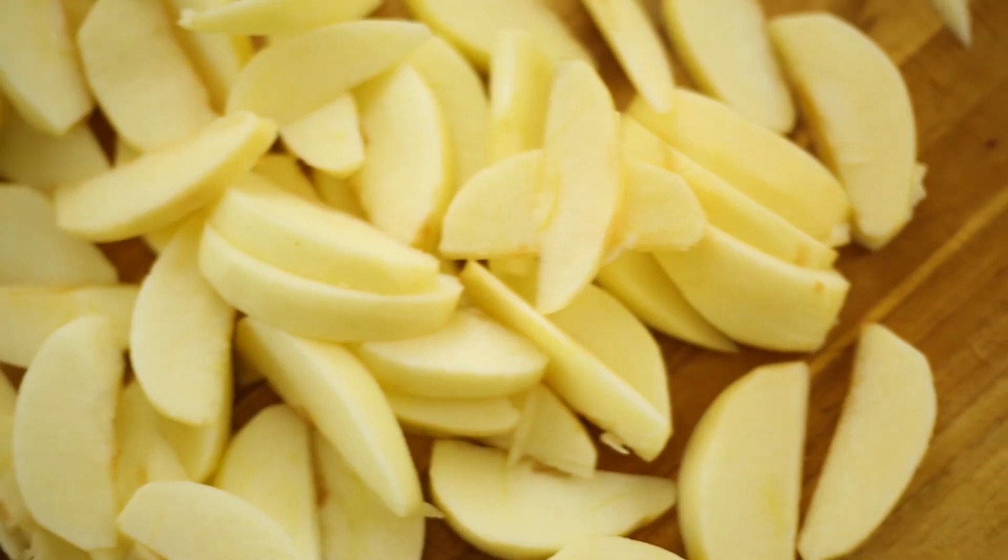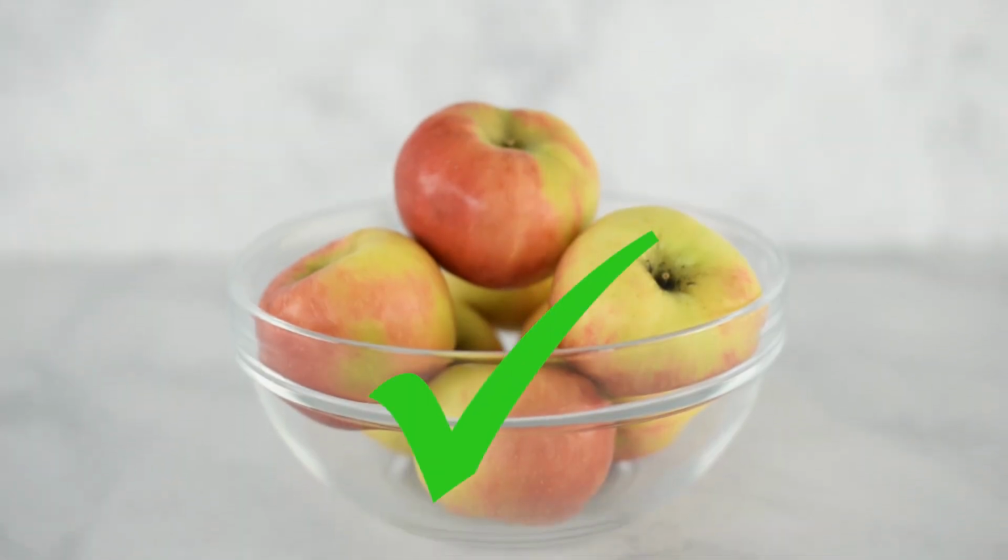But while we're also on the topic of applesauce, most of the nutrients and the fiber from the peel of the apples is taken from this, and so even a better option is to eat an apple. So kind of think about that in terms of how far removed you are from the actual whole food.